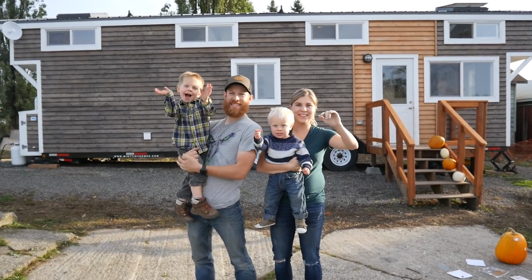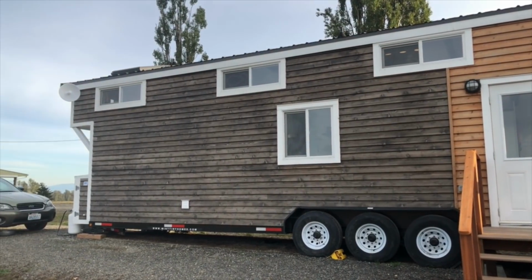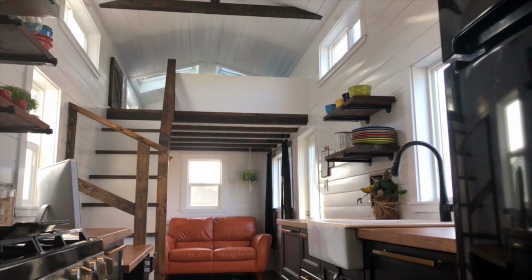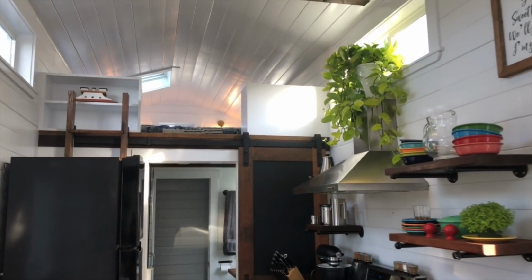We recently moved to the area after living in a big city, and we tried to buy a house, but after placing a lot of bids that fell through, we looked into alternative living situations. We decided to go tiny after we saw this tiny house on the Facebook market page. We were able to pay for it with cash because it was a secondhand tiny house.